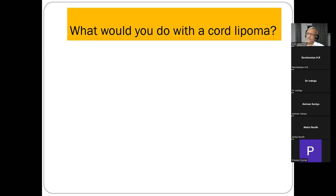So the other important thing is a cord lipoma. If you have seen enough hernias, you will see a lump of fat sitting in the cord. What do you do about it is the question. Sanya? Sir, I would always excise if there's a cord lipoma because that itself can present as a swelling and the patient can think that the problem is not solved. Will it come as a swelling or something else happens? The cord lipoma can present as a swelling.